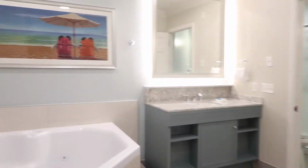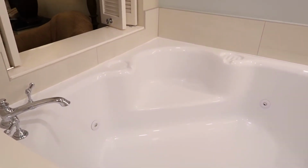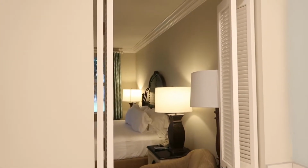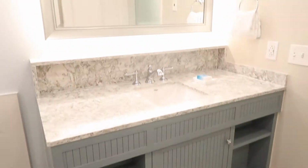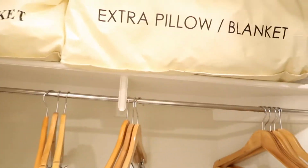You're gonna come in this way. This is the bathroom. It's kind of a split bathroom. So big jetted tub with the seat. They do have the little look-through window to the bedroom, which I don't know why, but they do that. Single sink in here, but plenty of room. This, I assume, is another closet. Yep. Another closet with extra pillows and blankets. And a little bitty safe in there.